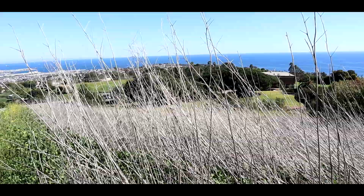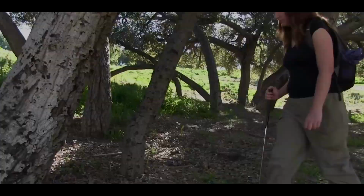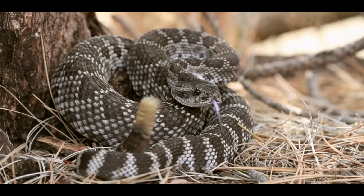If you've ever been hiking in Southern California, you've probably either heard a rattle or maybe even seen a rattlesnake. So the important question is, what should you do if you see a rattlesnake? Rattlesnakes are really cool, and we have several species that occur here in Southern California. They're very important to our natural system in that they keep our rodent population in check.